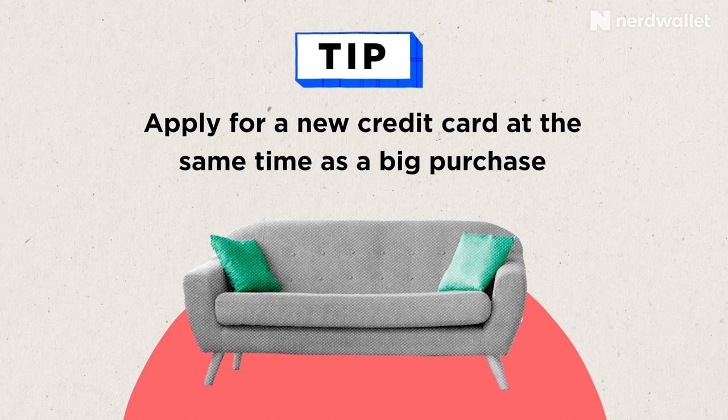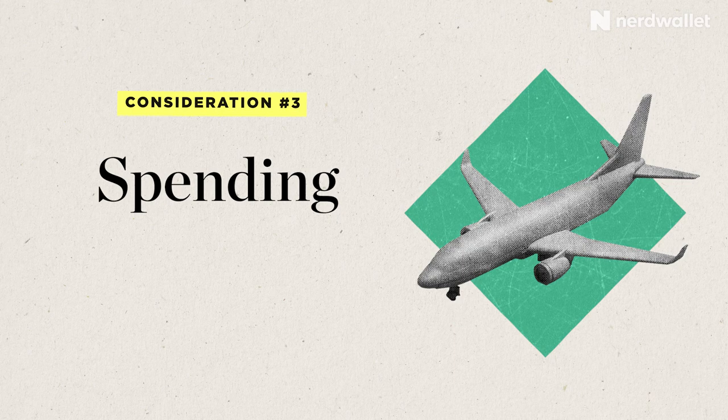I'm not going to say one sign-up bonus is better than the other, whether it's airline or travel credit cards. Check the terms, and you can always visit nerdwallet.com for a list of the credit cards with the best sign-up bonuses. Of course, my advice is to always apply for a credit card timed around a major purchase. So maybe you know you're buying a new couch. This might be a good time to really take advantage of that sign-up bonus to ensure that you'll meet the spending requirement.